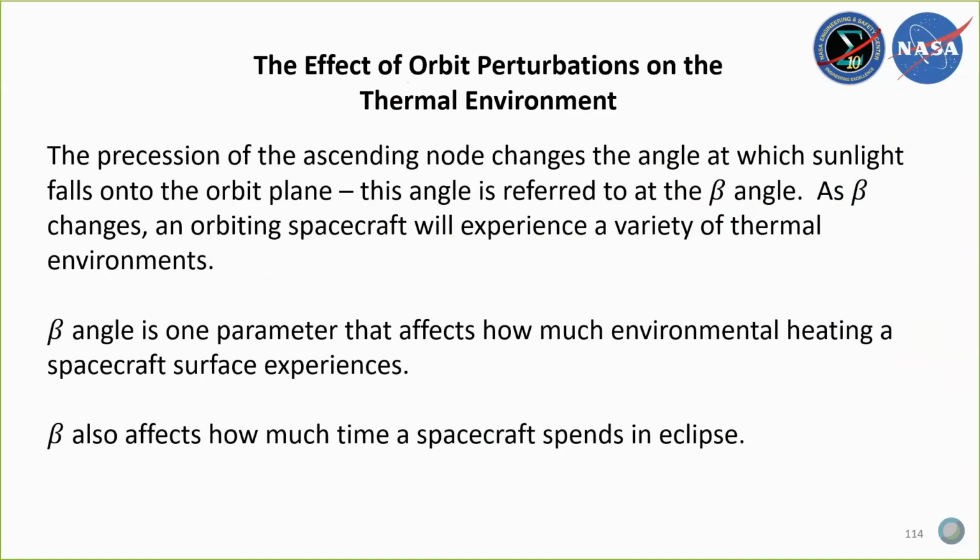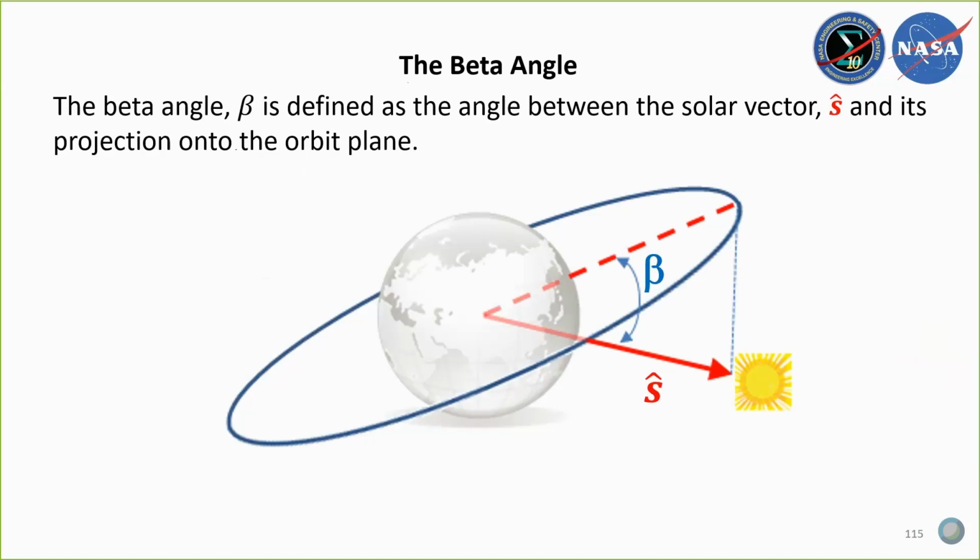Okay, so what is the effect of the orbit perturbations on the thermal environment? Precession of the ascending node changes the angle at which the sunlight falls onto the orbit plane. And if you work in the thermal world, you'll know that that's referred to as the beta angle. As that beta angle changes, an orbiting spacecraft is going to experience a variety of thermal effects. It's one parameter that affects how much environmental heating a spacecraft surface experiences. But it also affects how much time a spacecraft spends in eclipse. So we're going to take a look at both of those.